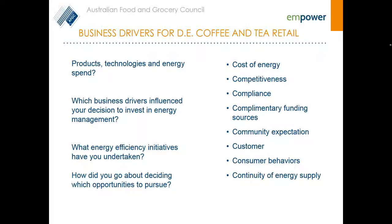Okay, well, thanks very much for that, Rick. And could you just briefly explain what some of those measures are that you've undertaken at your business, energy efficiency initiatives that you've undertaken?